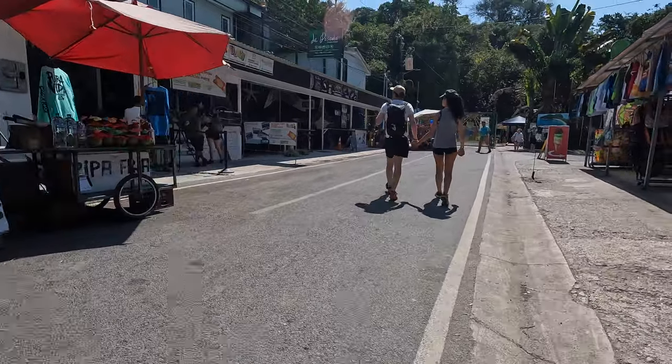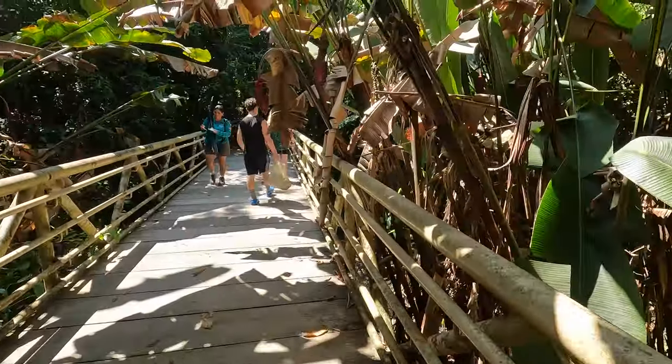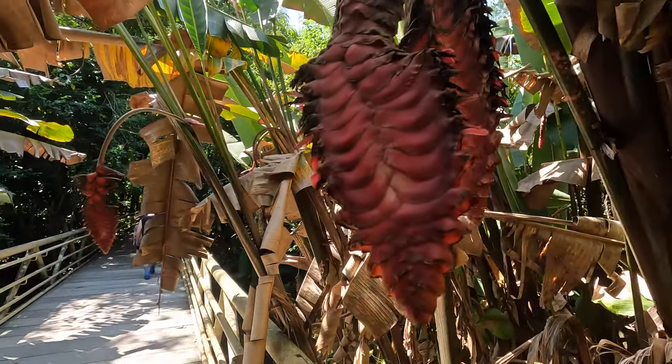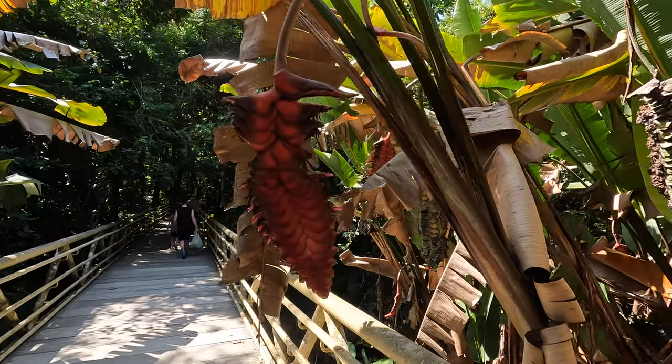Water, cold, $1. Free agua. Water, water. Heliconia plants right here, feed hummingbirds.